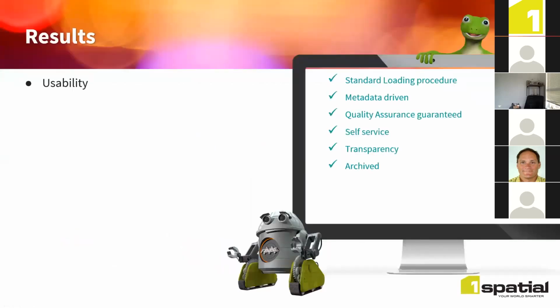Here we go. So the result of all of this is that we hit some of our key objectives in delivering this project, which was a usable solution. So we've got a standard loading procedure now, metadata driven. So you can't load a data set into a database until it's actually described in the metadata system, because we did have instances of data being live and in production, but no metadata. So we've got quality assurance now guaranteed. There's a high level of self-service for our data managers and loaders.